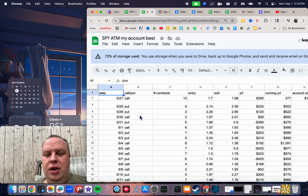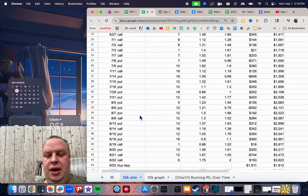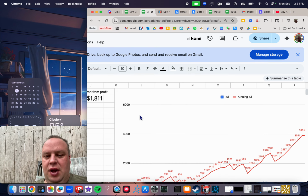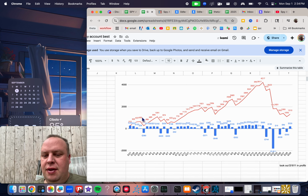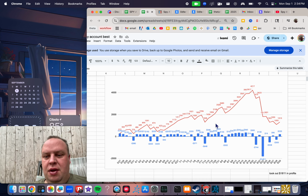These are my current trades that I've been doing. I'm using a $10,000 account, and you can see just the data here. This is the running total since mid-May of 2025. Been very good steady gains.